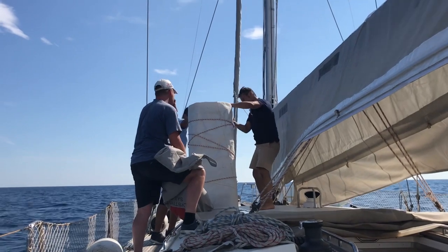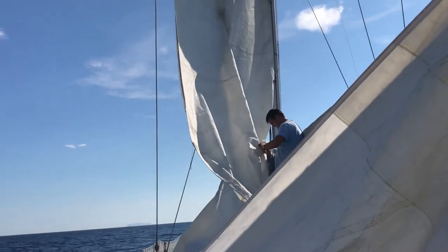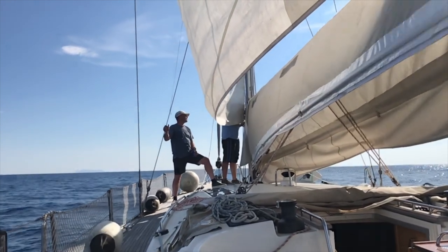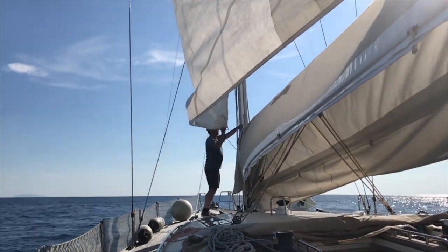Because this yacht has been stored on the hard for a while, we had to mount the lazy bag, lines and all the sails. It was hard work in this temperature, and I'm so thankful for these amazing guys helping me. This full batten mainsail is 77 square meters and it's more than a handful.